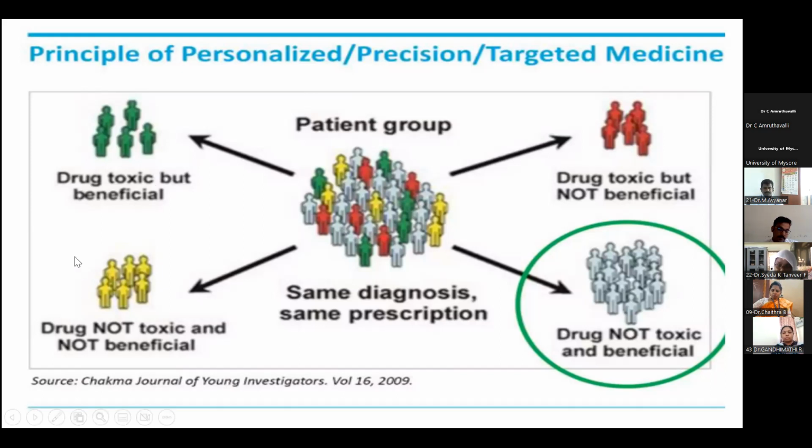But whereas the other few patients, the drug is neither toxic in them, nor beneficial, nor controlling their problem. So this is another group of people who are going to show such a type of response to a particular line of treatment. And one more group is there. The drug is toxic, but it is not at all beneficial.